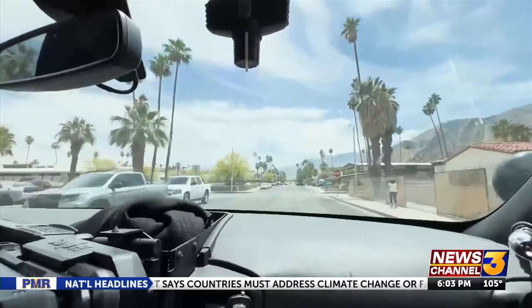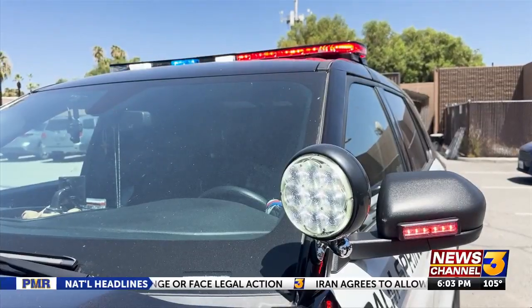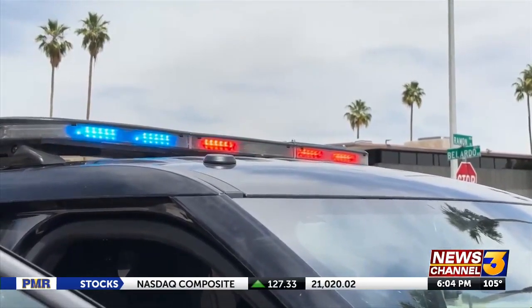But the other thing that drivers want to do is slow down. That's an indication to the individual that's trying to initiate the stop that, hey, I acknowledge you back there. And the other thing, turn on your hazards. That's another indication, like, hey, I'm yielding, I got the hazards on, but try to find a well-lit area that possibly has other bystanders or people in the area.